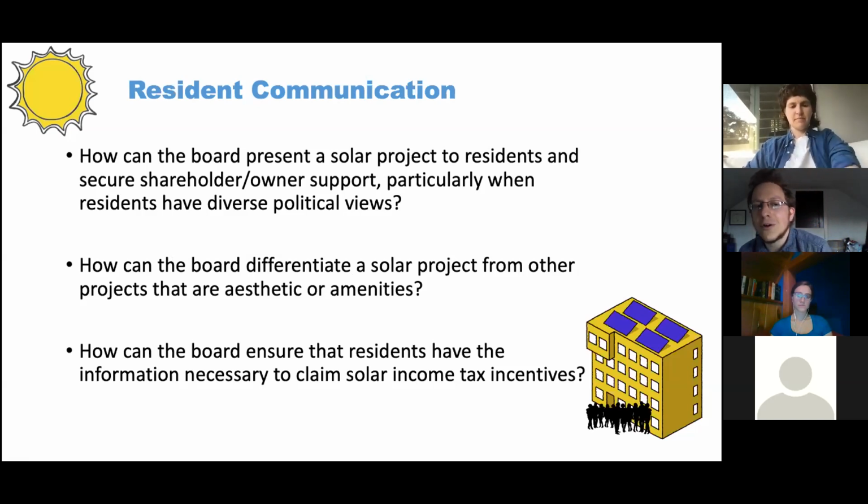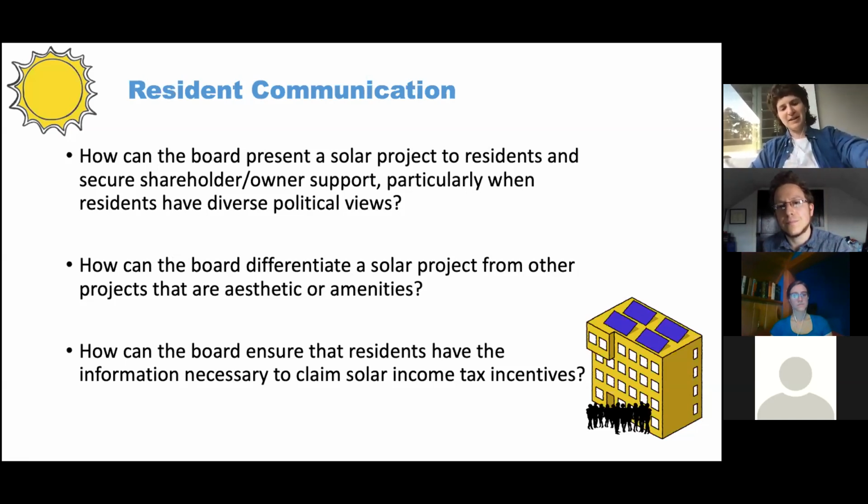And then, Marigo, do you want to take this one? How can the board ensure that residents have the information necessary to claim tax incentives? Sure. Well, one is we offer a guide that gives some simple instructions for individual shareholders and members to understand how to claim it on their tax forms. And we recommend that the treasurer or someone from the board distributes information to that end to the rest of the building. And of course, as we mentioned before, consulting your own accountant is important. We're not legally able to advise you on taxes, but we definitely can provide some consultation.